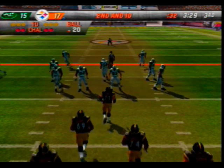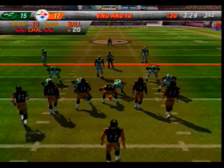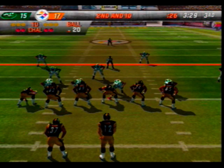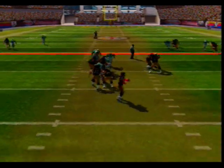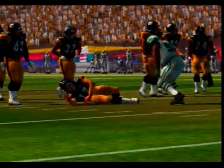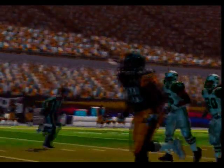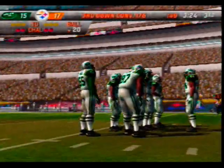Second and 10. Ball on the 20-yard line. To carry it. Play action. Lets this pass fly deep down the middle. Braden had his hands on it. I think he was invisible out there. Wasn't even seen. That's a break for the offense.